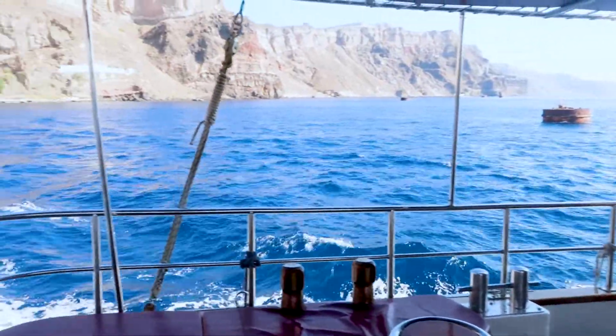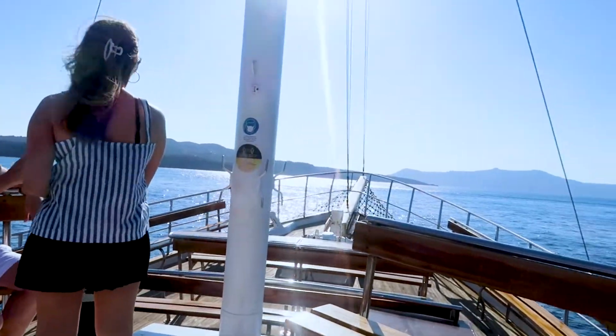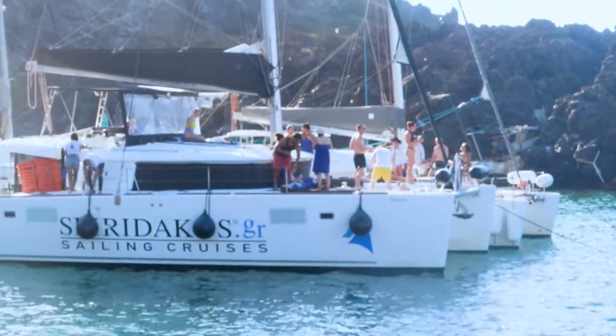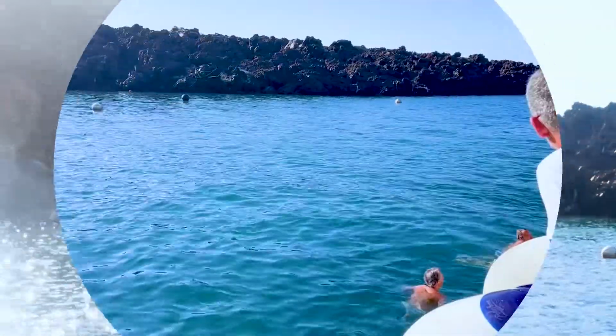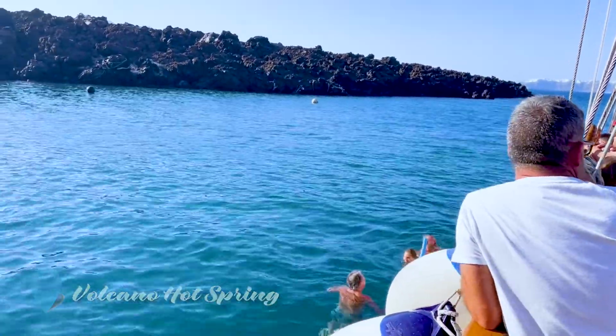The boat was all ours and we took the opportunity to take videos and photos for ourselves. God, we missed the volcanic island, but that was okay as they were kind enough to take us in. Remember, book in advance online for all your tickets so it would be less hassle.